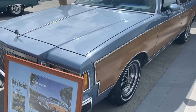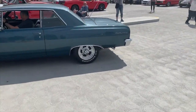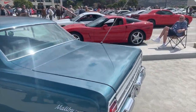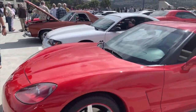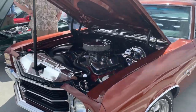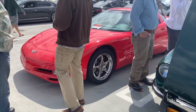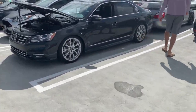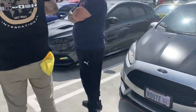Houndstooth interior, love it. Galaxy 500, little Datsun, very cool. Oh, look at that, the old Regal wagon with the wood on it. Nice looking Malibu, just pulling in or out here, not sure whether it's joining us or leaving us. Got a few parks starting to open up now, which is great. We were full. Corvette, Mustang, El Camino, front of the big block. Nice little Datsun, really nice, very neat, very original. A Corvette, Volkswagen, Focus, got a couple of Focuses here.